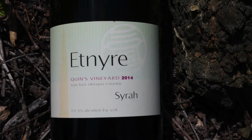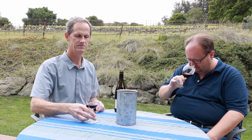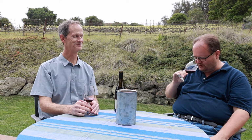So now we're going to taste the Etnyre 2014 Quin's Vineyard Syrah. Awesome. Aromatically, this is reminding me so much of the really, really old vine stuff out of McLaren Vale, like the 80 to 120-year-old vine stuff. It's got that really dark, matured, hard candy, and then it's not pure eucalyptus like it would be in McLaren Vale, but there is some strong herb vine something on the nose.